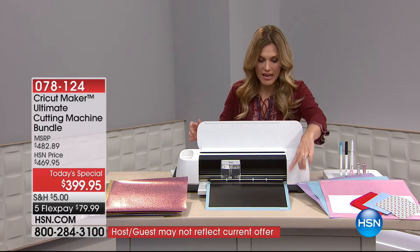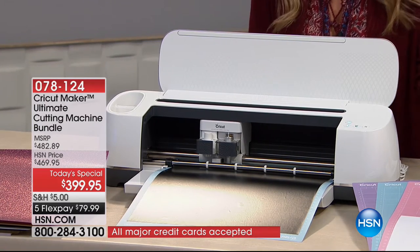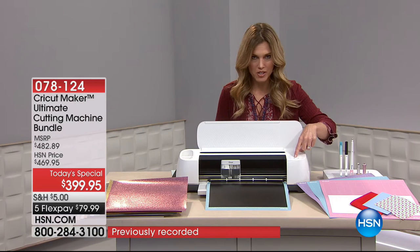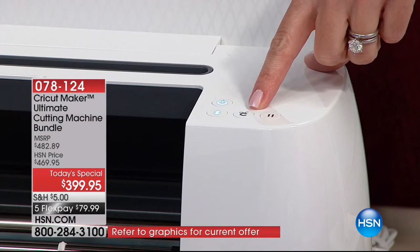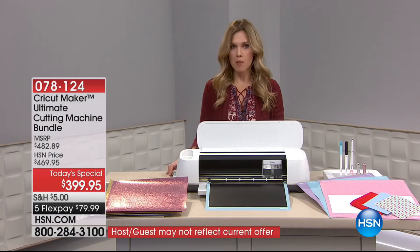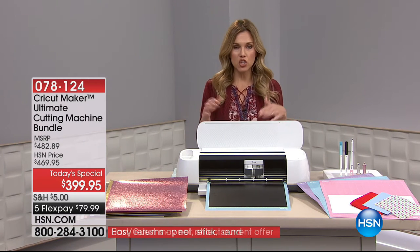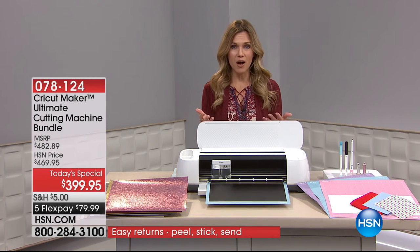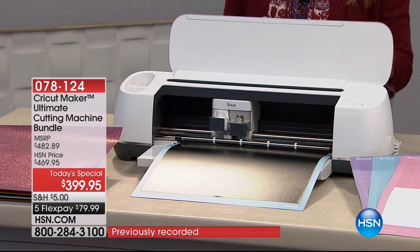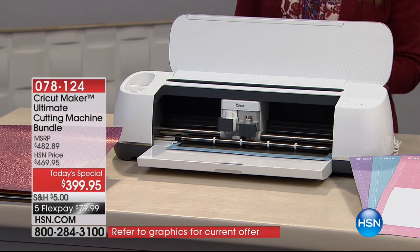I've already placed my adhesive paper on top of the light grip mat. So there we have it. Now right over here, it's as simple as pressing one button. And as soon as I hit this button, the Cricut is going to begin its process. So it's going to begin by thinking, by preparing, because remember, it actually is smart. It's Bluetooth enabled. So we've already told it what kind of outline we want it to make, what the project is going to look like. So now it's going to go through the motion to precisely and accurately cut the paper, and it's going to do it in a matter of seconds.